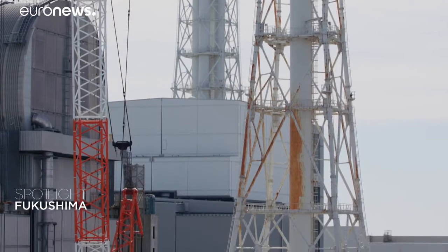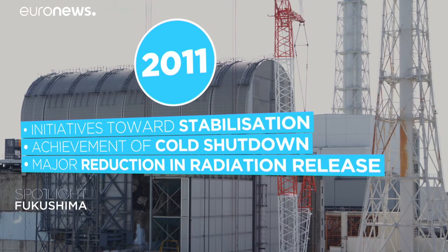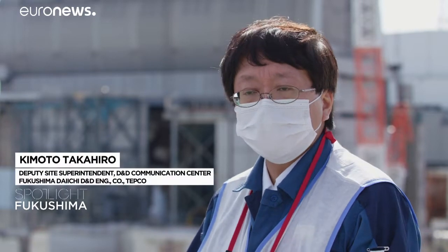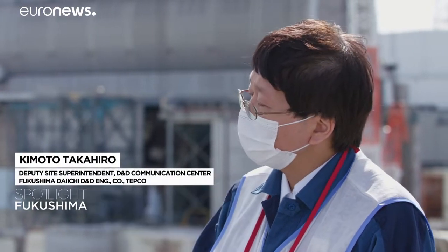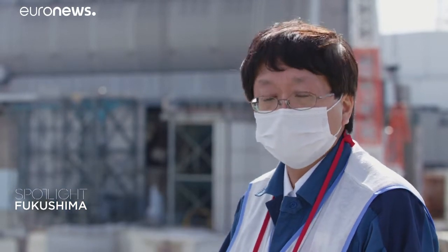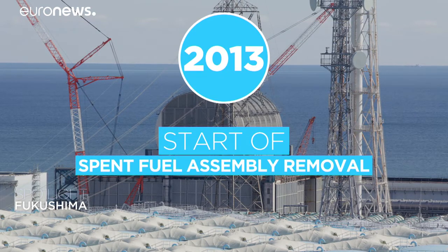After the tsunami, the first stage was to stop the reactors and prevent new emissions of radioactivity by pouring water on the installations. Cooling the reactors was the most important thing. That's why we started with that. And then we had to take care of the fuel pools. The second stage consists of removing the fuel present in the reactor pools and will take another 10 years.